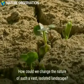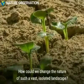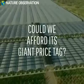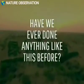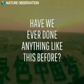How could we change the nature of such a vast, isolated landscape? Could we afford the giant price tag that would come along with it? And have we ever done anything like this before?